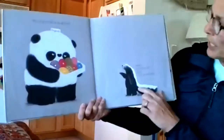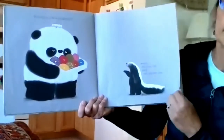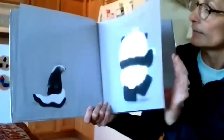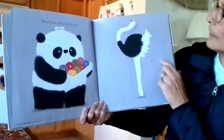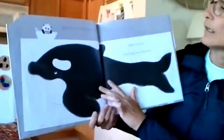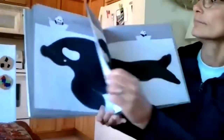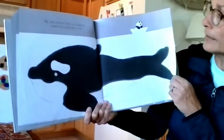Would you like a donut? I want the blue one and the yellow one, says the skunk. No, you cannot have a donut. I have changed my mind. Would you like a donut? And the flamingo says, no, go away. Or is that an ostrich? Maybe an ostrich. Would you like a donut? I want them all. Then bring me some more. No, you cannot have a donut. I have changed my mind.